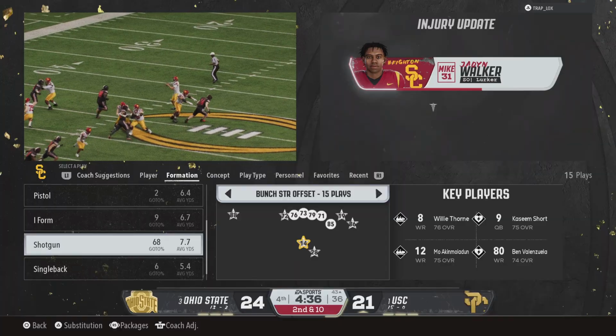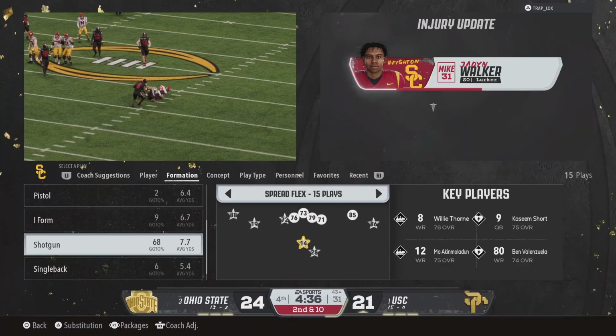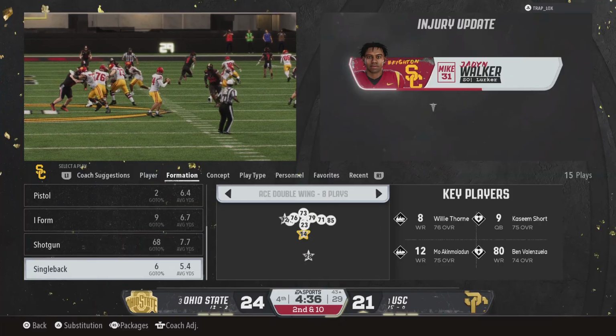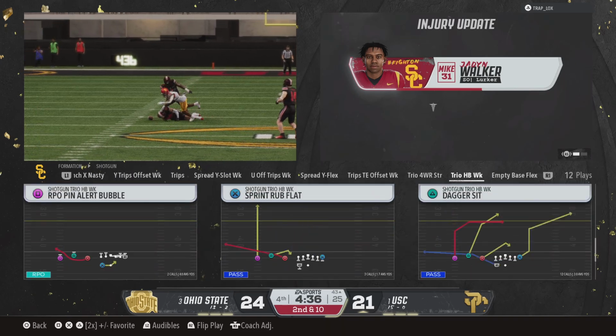Everything about this play tells you about today's offenses and what they're asking out of their running backs. You can't just be a guy who runs the football anymore. You have to be able to catch it as well, and he didn't do a very good job of it on this play.